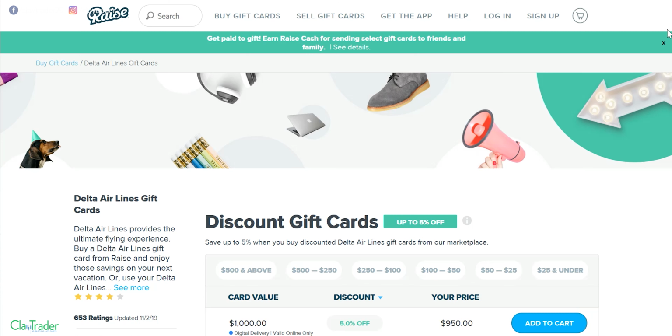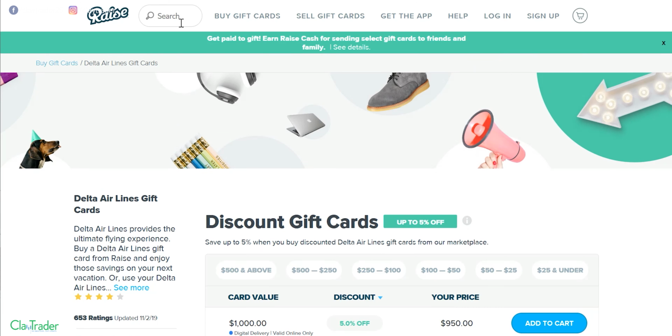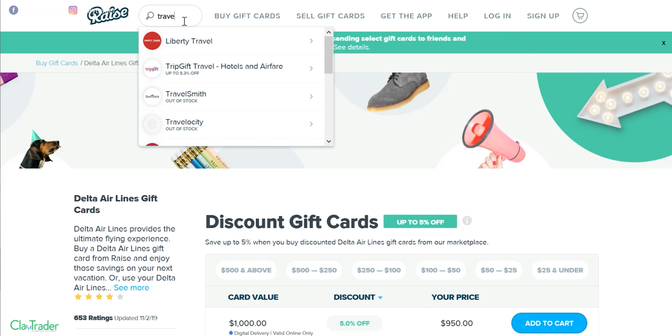So if you know that you need to fly somewhere, or you're taking a vacation and flying just happens to be part of it, well, then in that situation, it totally makes sense to go in and buy a gift card first for whatever airline or however you're doing that. And I wonder, does Travelocity? Nope, out of stock. What about Expedia?